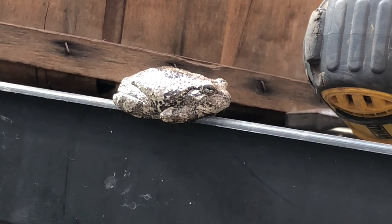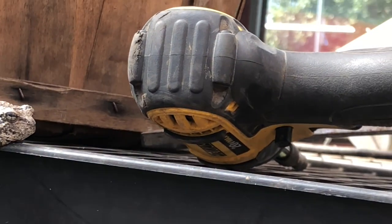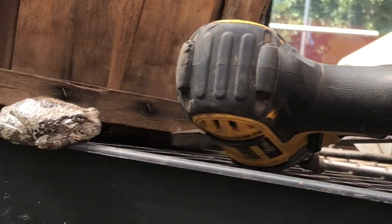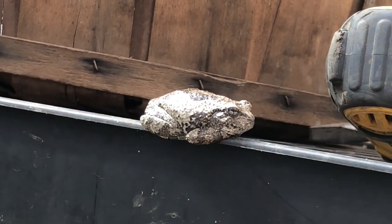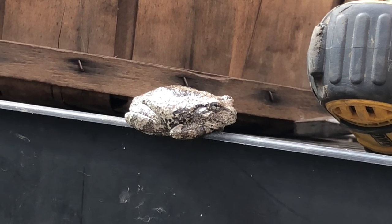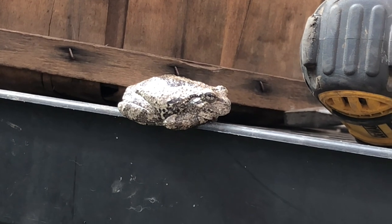I'm putting these panels up. Right here's the drill I'm using. And right there next to it, I set the drill down. And I thought, well, I'll move this out of the way here. I'm putting these panels up to get ready for winter. And here he was going to move the little frog thinking it was just a gob or something.